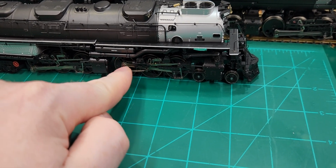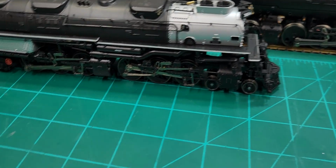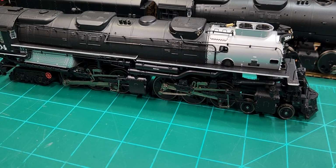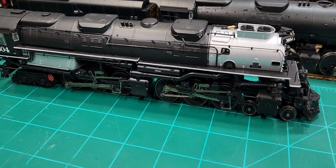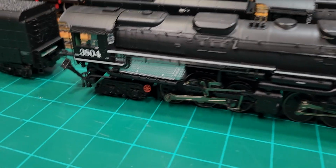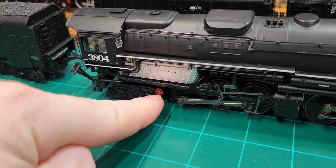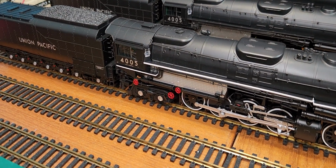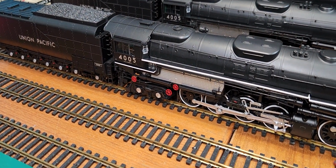We'll probably paint the rods. All these rods will get painted nice bright silver. Basically do whatever it takes to get it museumed up, make it look fancy. The red parts will be painted out in nice shiny gloss red like they are on this one. You guys can see how nice those wheels look.